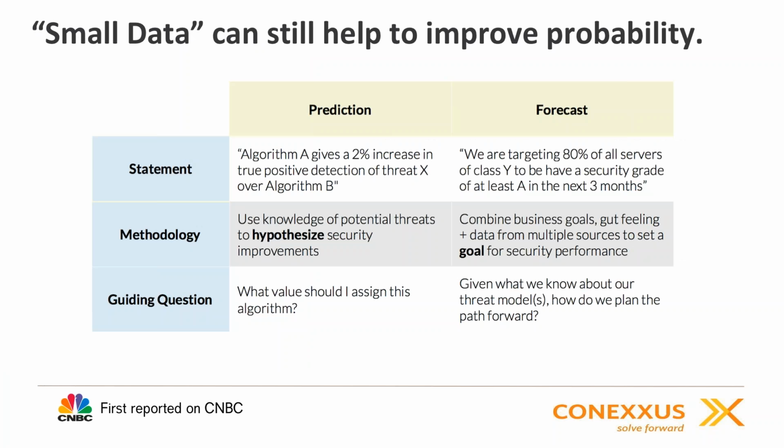And so if we compare forecast versus prediction, sure, maybe algorithm A gives exactly a 2% increase in true positive detection of threat over algorithm B. But what we're trying to say is more of a forecast. We're targeting 80% of all servers of class Y to have a security grade of at least A in the next 3 months. Or we're targeting a certain number of stores to have a certain availability. We want the 6 nines instead of the 3 nines, things of that nature. That's forecasting: by identifying possible predictors, features that are related to outage or service, we can potentially improve availability overall.